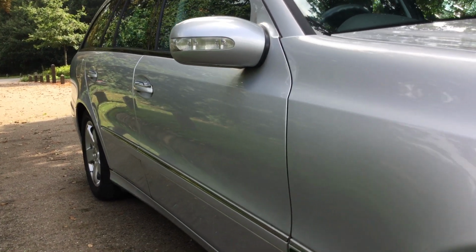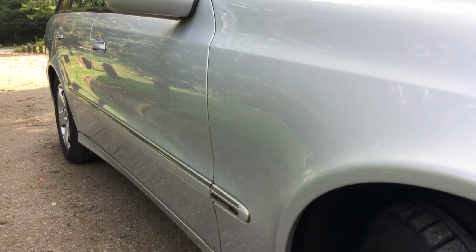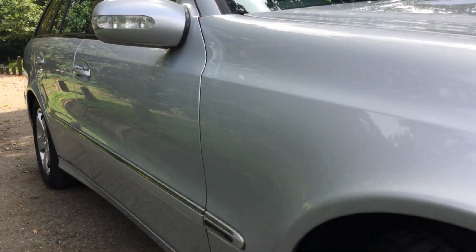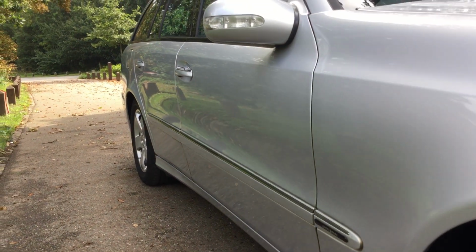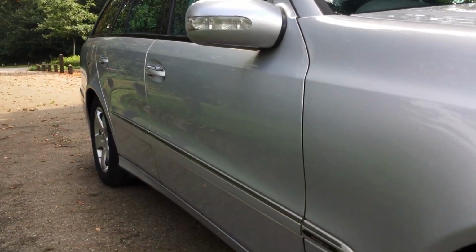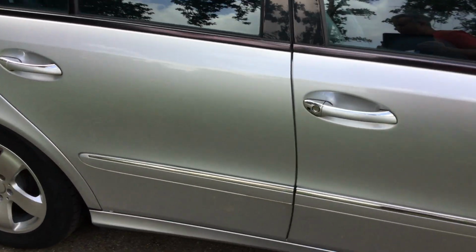Right, okay, so I'm just going to pan the camera really slowly along the side of the car. Hopefully you can pick up the reflections. It all looks really nice and bright. There are no great big digs, dents, anything like that. There were a few little trolley dents that have been taken out recently by our roving dent man. Let's just go around the back. I will show you inside very shortly.